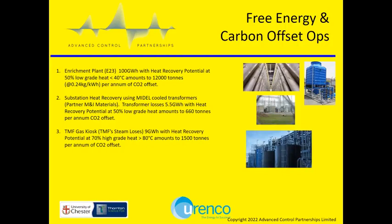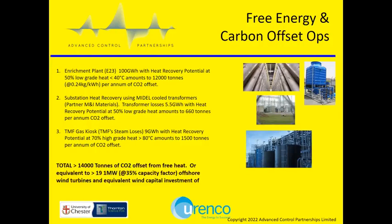And also there were massive amounts of steam losses in what's called a gas kiosk, and there's an opportunity for heat recovery from steam losses. Again, we looked at all those heat recoveries. So in summary, there was about 14,000 tons of CO2 to be offset from free heat if we could recover it, which was enormous. At 19 1-megawatt turbines, and typically costing about £45 million, we could recover the heat equivalent to heating about 1,500 homes.